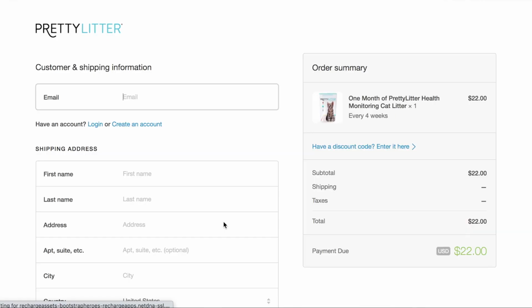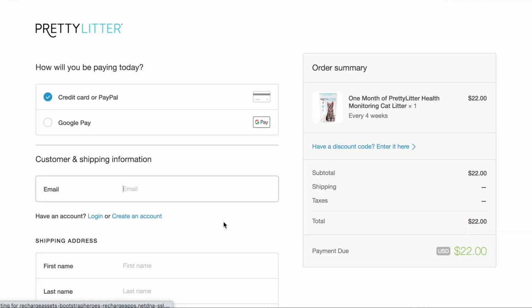So now let's talk about the pricing of Pretty Litter. The pricing for this one bag as a subscription service is $22 per bag.